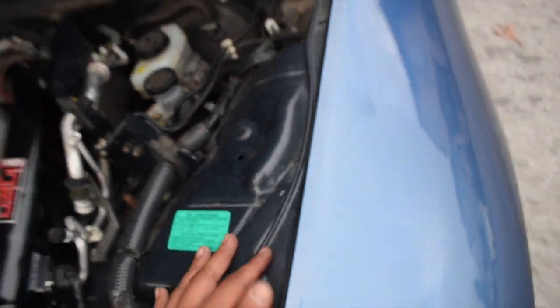Which is cool. I really like how it's just two different kinds of blues. That goes hard. But anyways, it's already on ramps. I just gotta buzz down.